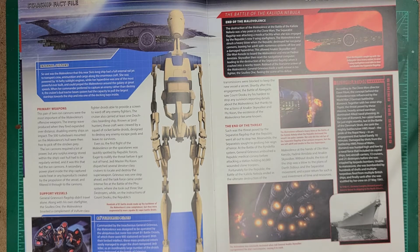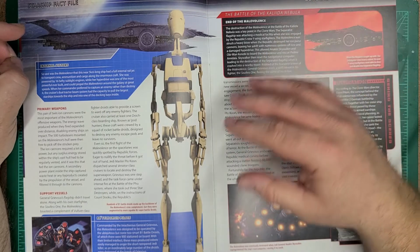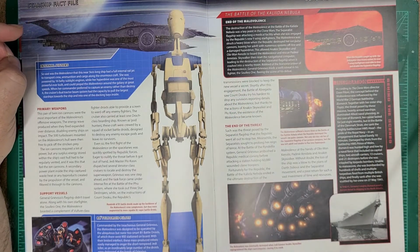Shortly after this engagement, the Battle of Abrigado saw Count Dooku try his hardest to stop any survivors reporting details about the Malevolence, but thanks to the actions of Anakin Skywalker and Plo Koon, the existence of Malevolence became known. So yeah, they were trying to keep it secret. That's why they would block transmissions and all that kind of stuff, and hide the fact of what had actually happened. So it was quite interesting.